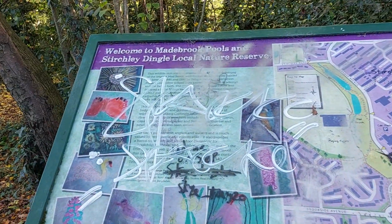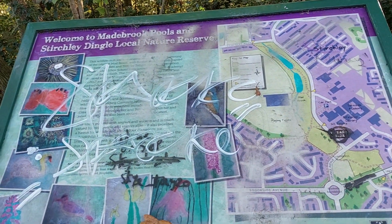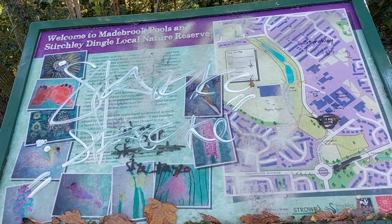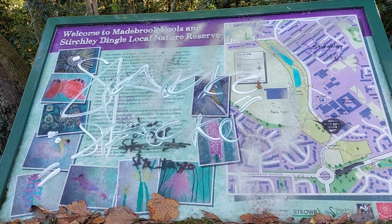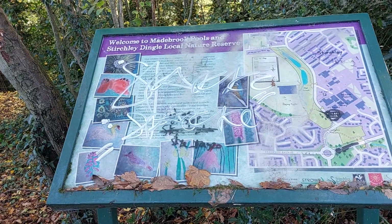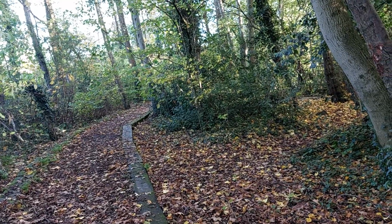So welcome to Madebrook Pools and Stirchley Dingle Local Nature Reserve. This looks really amazing, this is. I had no idea this place existed. I would read the sign in front of me, but the graffiti on this sign is going to make that really difficult, so I'm not going to do that, but I have to report this. This sign needs to be cleaned up, to be honest. But on another day sometime in the future, it'd be great to come back here and explore this way properly. Not going to do that today, but yeah, be worth doing.